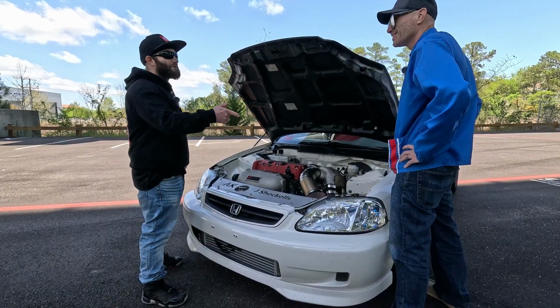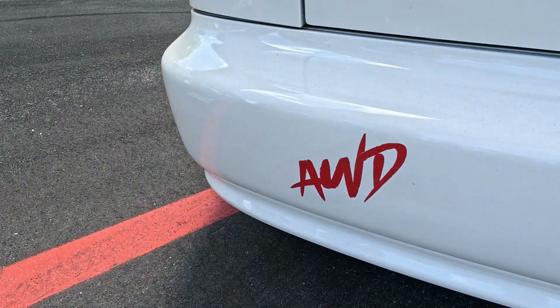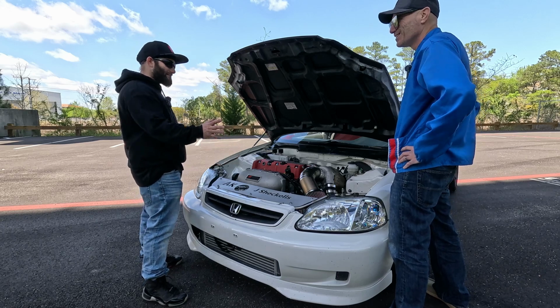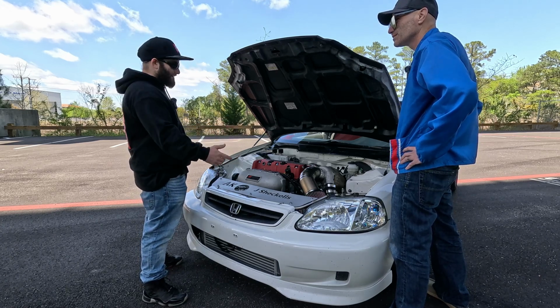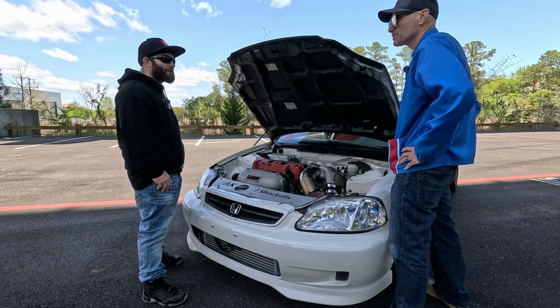It's ridiculous. What transmission is this? Transmission's from a CRV slash Element, all-wheel drive. And it's built, I assume, right? Not yet. I've got another one coming that we're gonna build. Okay. But that's another project later on. We're gonna have that as backup. Currently, right now, this one's actually bone stock, and it's holding up to its potential. So that's a good thing.